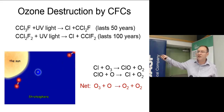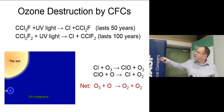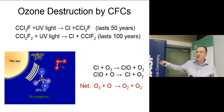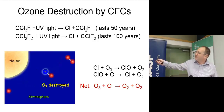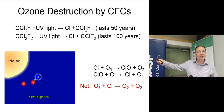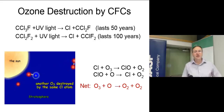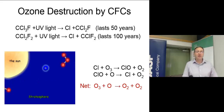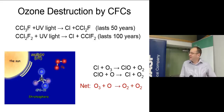This is a very reactive species as well, and it could react with oxygen atoms to regenerate chlorine and O2. So the result of this process is that we have ozone depletion. Importantly, chlorine is there at the start and chlorine is there at the end. And the same chlorine atom can go back again and destroy another ozone molecule. So this is almost like a doomsday scenario, that in principle, chlorine could destroy all of the ozone in the stratosphere.